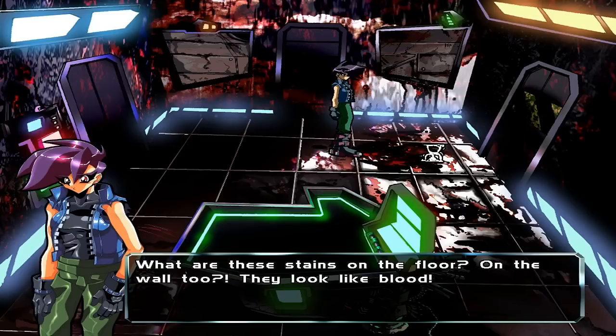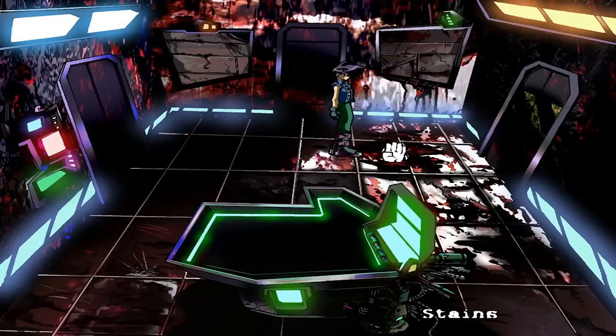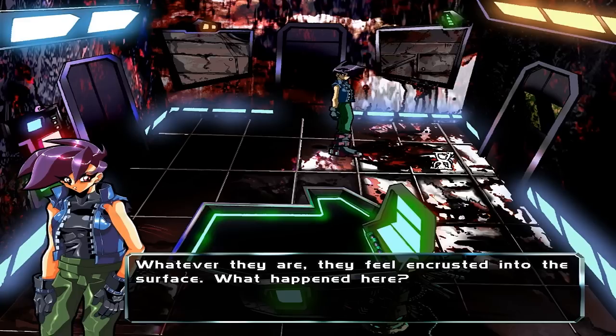What are those stains on the floor? On the wall, too. They look like blood. Whatever they are, they feel encrusted into the surface. What happened here?